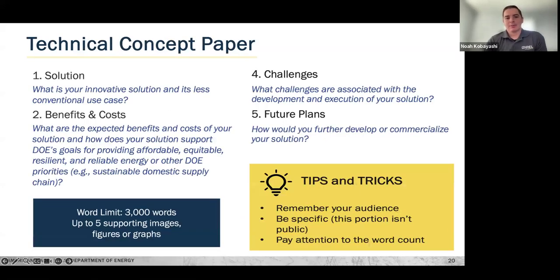And then moving into the technical concept paper, you'll have 3,000 words to address these four questions. The first one is talking about your solution: what is your innovative solution and its less conventional use case? Second, talking about the benefits and costs, and I'll touch on more about that in just a second. What are the expected costs and benefits of your solution? How does your solution support DOE's goals for providing affordable, equitable, resilient, and reliable energy, or other DOE priorities such as sustainable domestic supply chains?